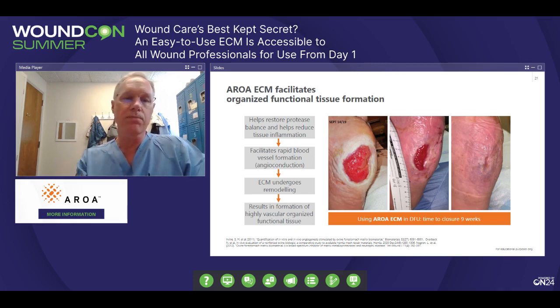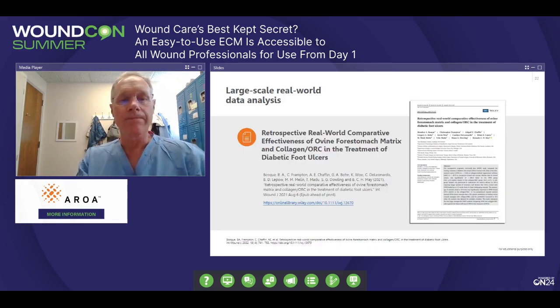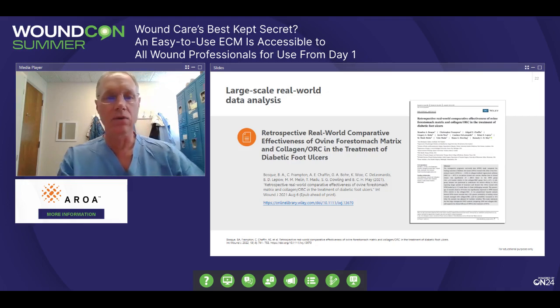And then as we're using the product, Myriad in this case, it's helping to down-regulate MMPs. It's helping to decrease tissue inflammation and facilitate microvascularization with that angioconduction component, because there's already preformed microvasculature in the product. That then calls in cells, so we get extracellular matrix remodeling, and then we end up with good epithelialization.